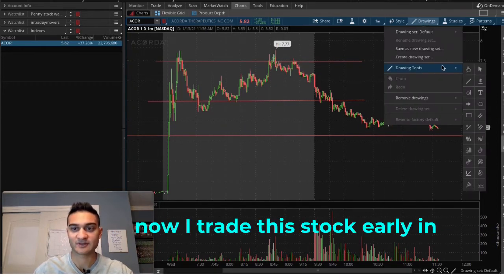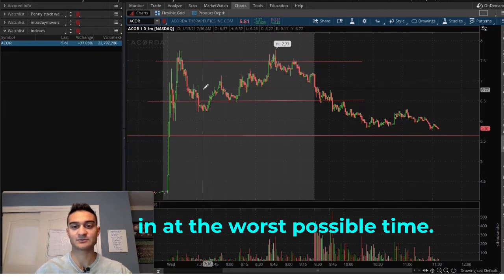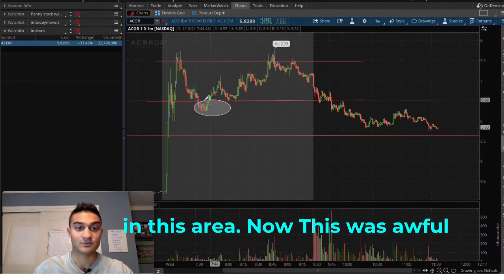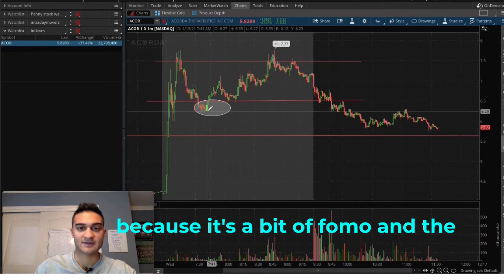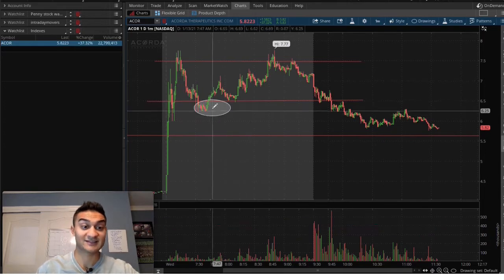Now, I traded this stock early in the morning and I actually got in at the worst possible time, the worst entry price, which was in this area. This was awful because it was a bit of FOMO, and the worst thing you can do if you're going long or short is get in the middle. So that's exactly what I did.